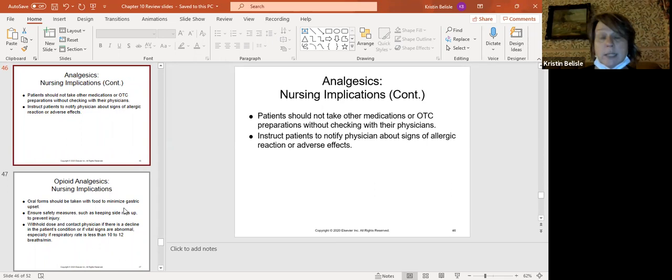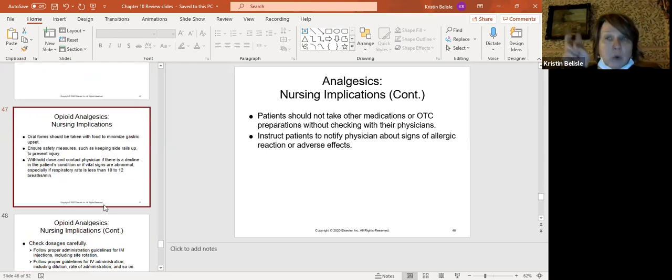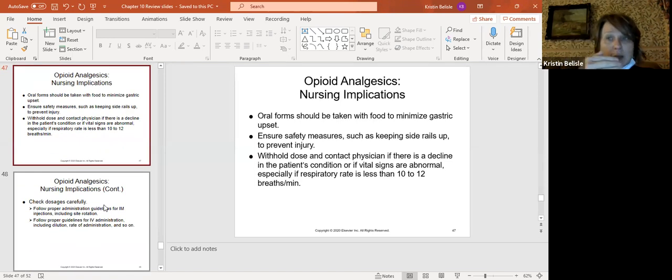Also, it says patients should not take other medications or over-the-counter preparations without checking with their physicians. Don't start mixing stuff up. People need to know that. You don't go take tons of herbs and then take your pain pills that you've been given, or take other analgesics. If you have any adverse reactions or allergic reactions, make sure you call your physician. Always tell your patient that. It's so important so that we can note it in their chart and also treat them for the allergy if they need it. They might end up taking some Benadryl or something to help.